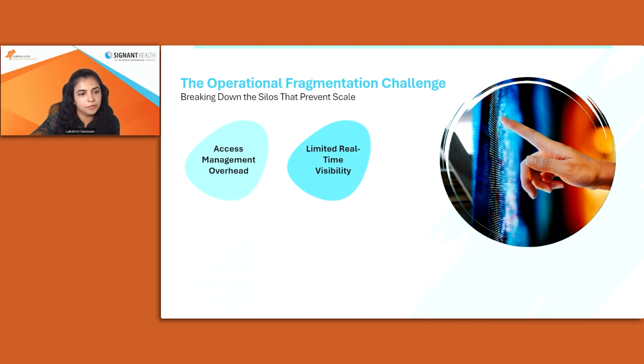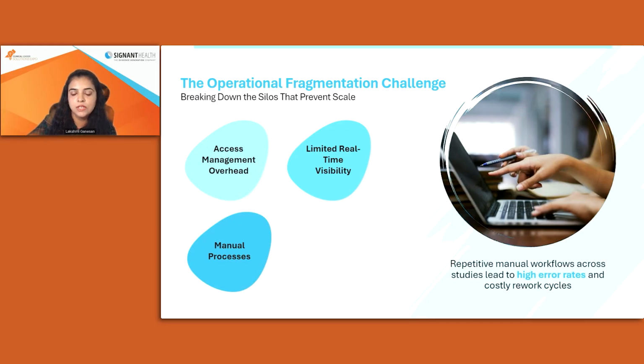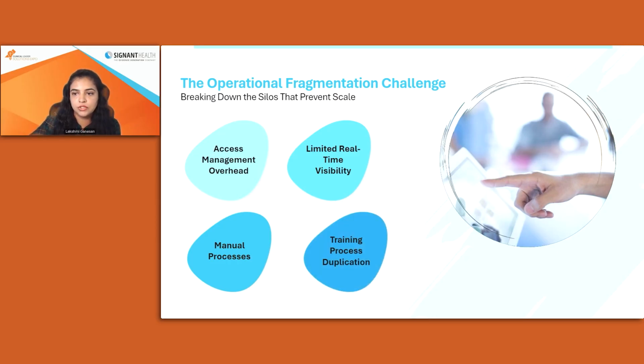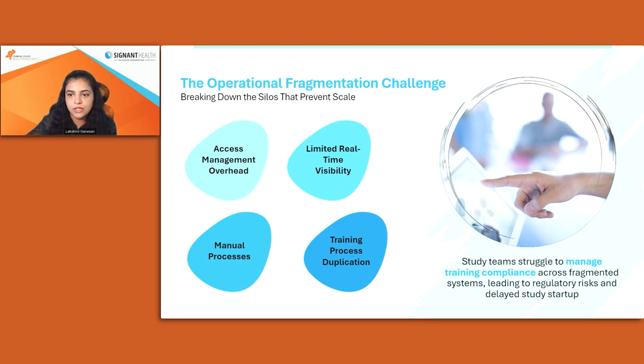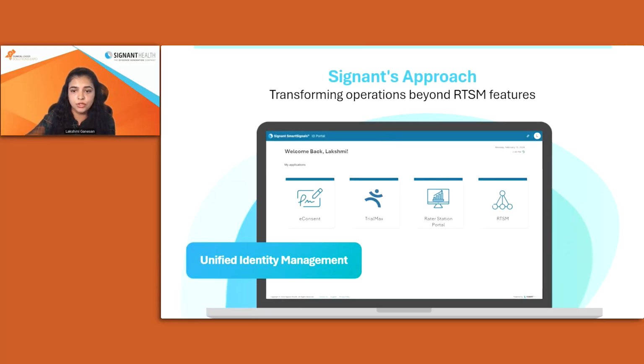And then there are manual processes which compound these problems, and every study recreates the same flows, which has high error rates and may involve costly rework cycles as well. And then we have training process duplication, and study teams struggle to manage training compliance across different systems. The result is regulatory risk, and study startup gets delayed. And sites are frustrated because users must complete the same training multiple times because there's no communication between the systems. So these are the operational fragmentation challenges that I would like to highlight. On the next slide, I would like to cover Signant's approach to addressing this.